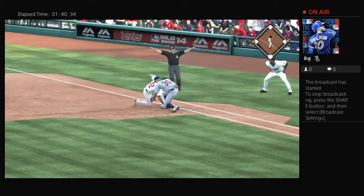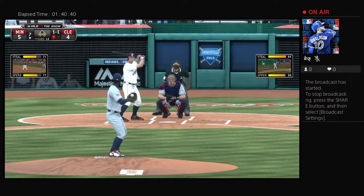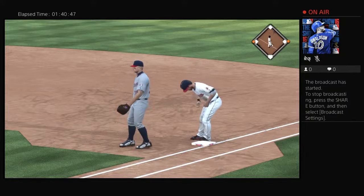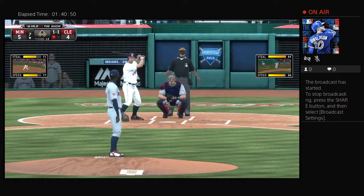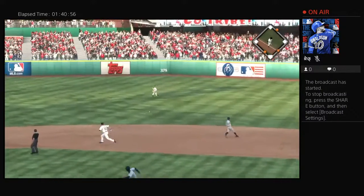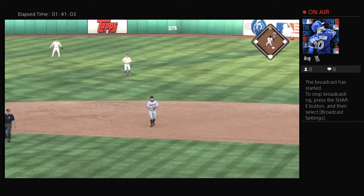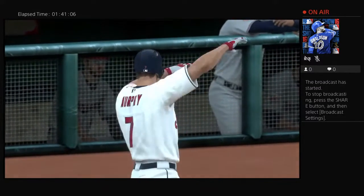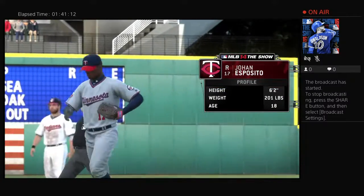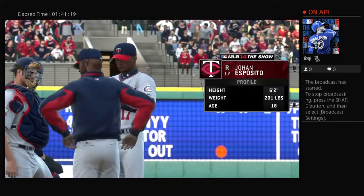Now a throw over, and he'll dive back in safely. And another throw over, and a dive, but he's back in there. Mauer sets up. Here's the 1-1. Now a swing and a ball grounded to second. And that'll be a base hit and an RBI as well as it ties our ball game at 5-5. Johan Esposito will come on and try to get out of this mess here as there are 2 on with only 1 away. Number 17, Johan Esposito.